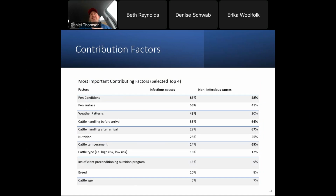We break down lameness into basically two categories: infectious causes and non-infectious causes. And the infectious causes would be digital dermatitis, hairy heel wart, and foot rot, which is caused by Fusobacterium necrophorum. Non-infectious would be injuries, toe abscesses, sole abscesses.